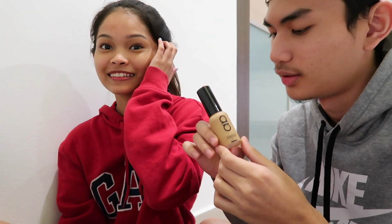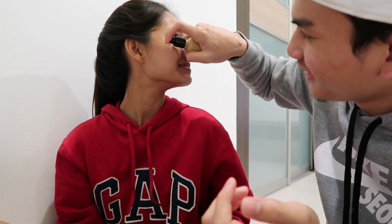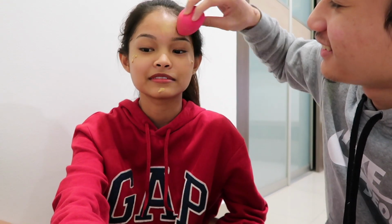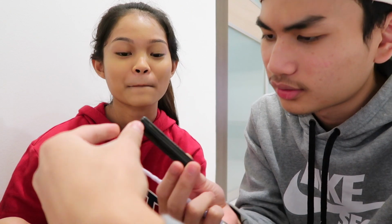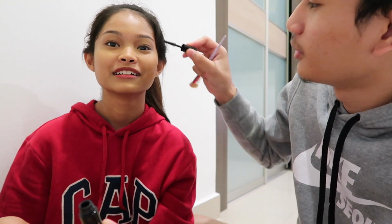This is the foundation that I bought for you. I'm gonna use this one. So this is the beauty blender. Lepas tu ni pula ni. Oh, this is the mascara. Mascara volume. Oh, what a good one. So this is for the eyes. Right, babe?